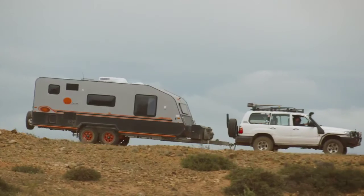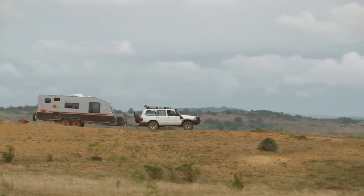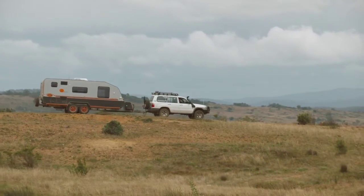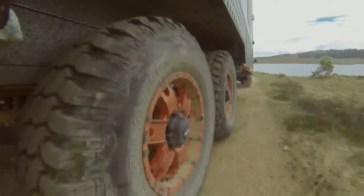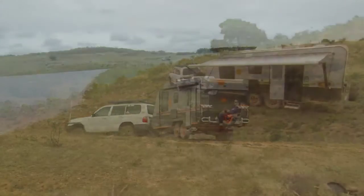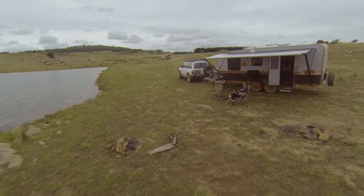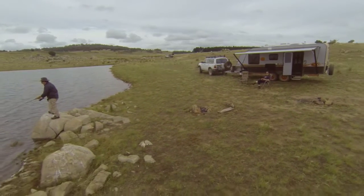This piece of country became a tough testing ground for the suspension of the Terra Sportz, as well as the general toughness of the van. Every structural component of the van was made to work, and it handled this stuff comfortably. A semi-sheltered bay became the setting for a quick lunch break, and while Jane had a spell in the chair, Ant continued in his chase for a rainbow.